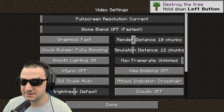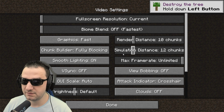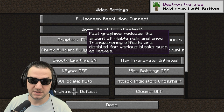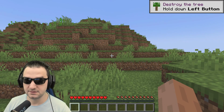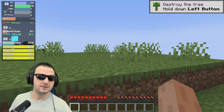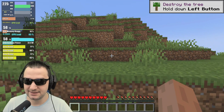Okay, so it's on fast render distance 10 chunks. Simulation is at 12 chunks. Max frame rate unlimited. Theoretically should be on fast details. Yes. All right. Let's see how it's running. How many FPS do we get? Hundreds of FPS. This is exactly the game that we need for.